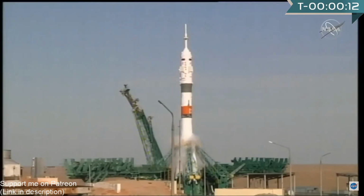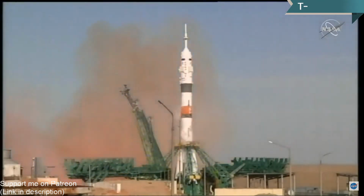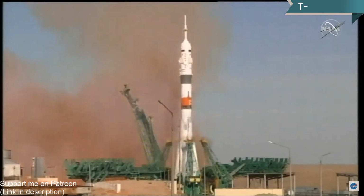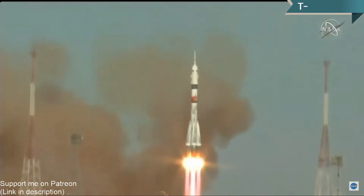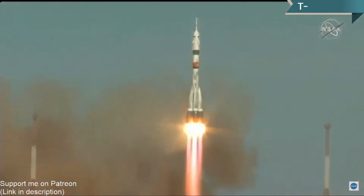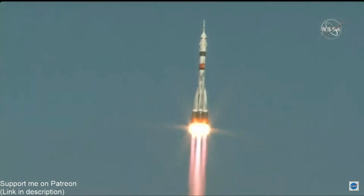13, 12, ignition. 11, 10, 9, 8, 7, 6, 5, 4, 3, 2, 1. Ignition, and liftoff of the Soyuz vehicle with Kate Rubins, Sergey Ryzhikov, and Sergey Kud-Sverchkov now on their way to the International Space Station, the latest in a chain that spans almost 20 years of continuous human presence in space.